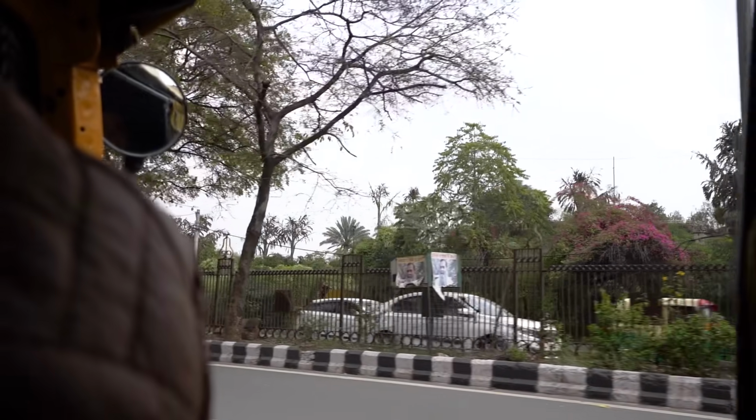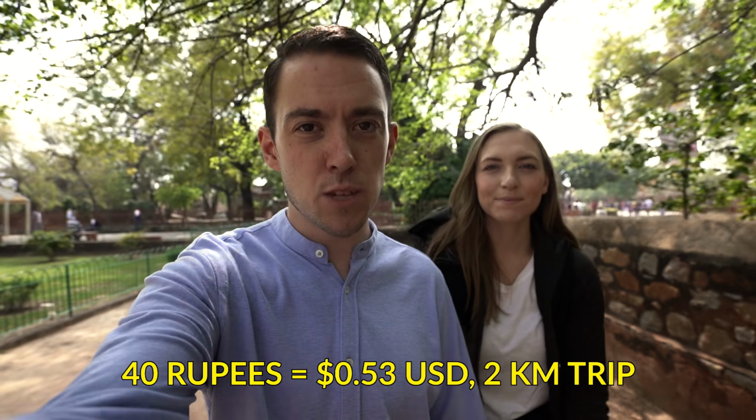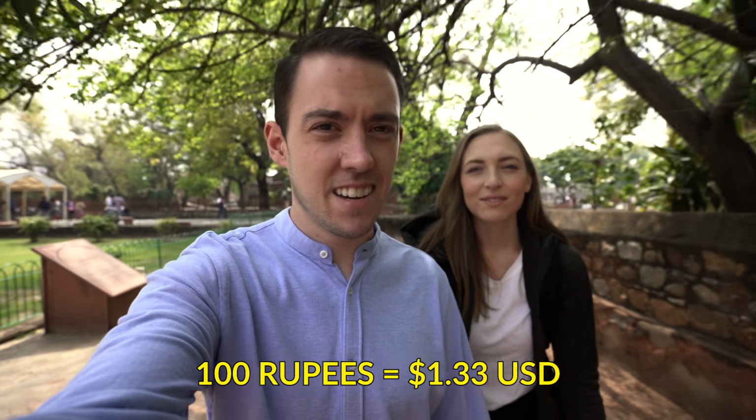So we were able to find a friendly rickshaw driver who would take us to the gate for only 40 rupees, which is a much better deal than we were offered originally at 100 rupees. So that's a nice change. We ended up giving him an extra 10 rupees. We have now made it to Kutub Minar.